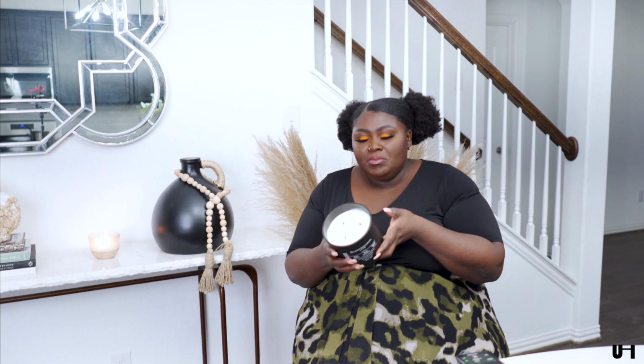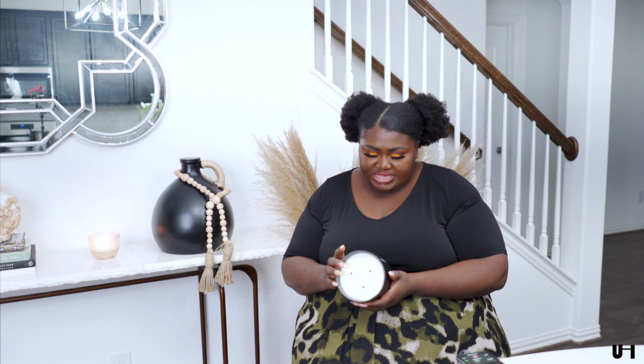I'm burning one right now. I don't know if you're able to see it. It smells really good, and it was $7.99. Oh, and this one was $12.99. It smells really good, it's a really nice one, and it's pretty big. And even Ross carries those, and you can see something like this at Ross for like $10.